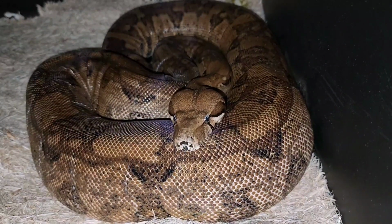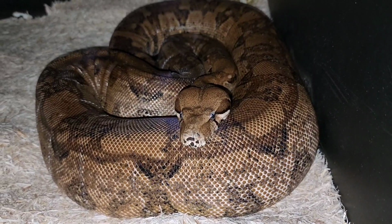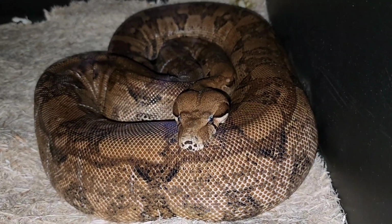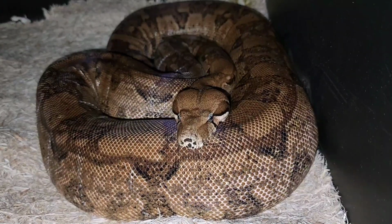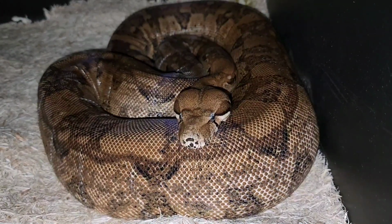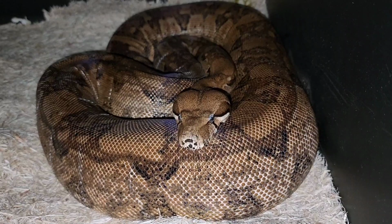This is a gravid Aztec Het Ivory Anerythristic, and she was bred by an Ivory Ghost. So hopefully that'll bring us some really cool ivory stuff in this litter.